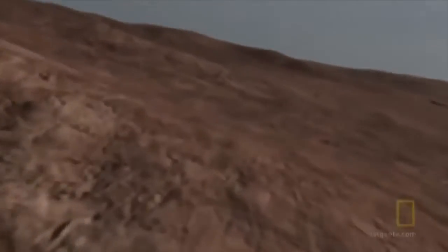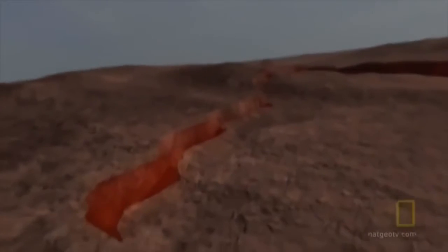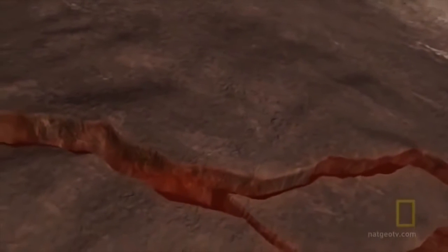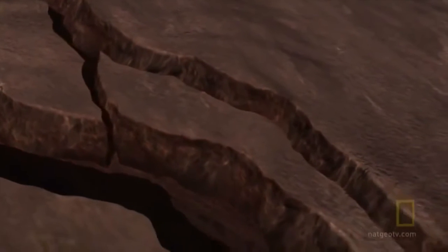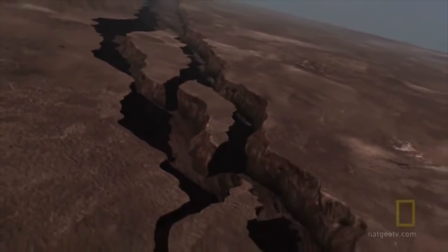Washington State, 750 million years ago. A force deep inside the planet rips the crust to pieces. It's as though the world is breaking apart. And there's only one force powerful enough to do this. Heat. It escapes from the Earth's molten core, stretching and weakening the crust. Inch by inch, year by year, the great supercontinent is splitting in two.